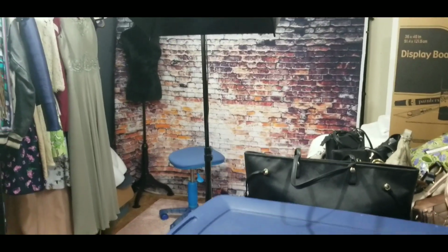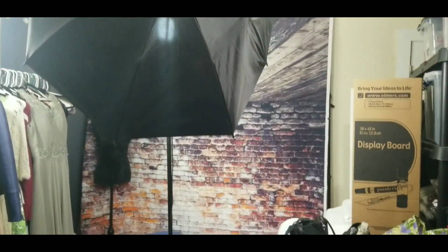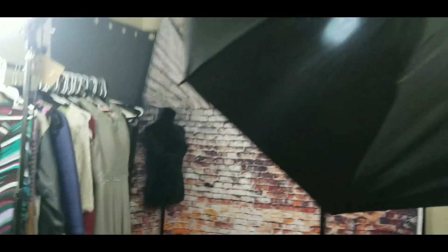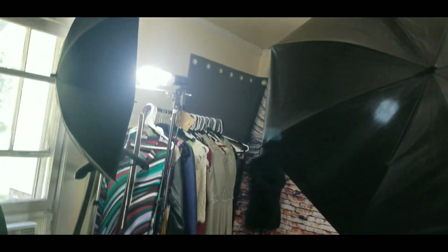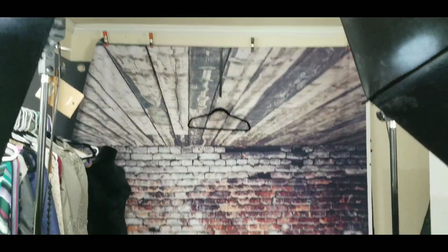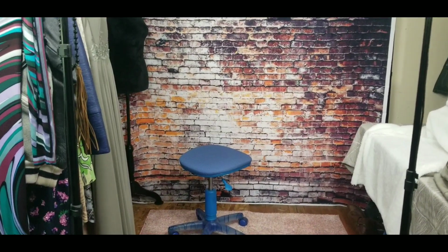So there's where I was sitting, so kind of give you a perspective. Of course, I have my big lights in here for photographing. That is going to be replaced back with the white backdrop.